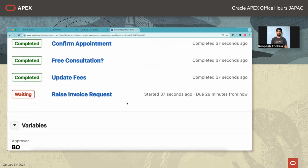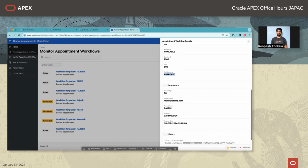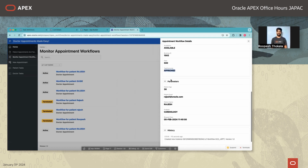Now the invoice request has been raised. Now it is with the patient whether he can approve it or he can wait, and after 29 minutes it will go to a terminated state like this. So within 29 minutes, I need to go ahead and approve this invoice request. Now you can also see, like I forgot to mention earlier, these are the parameters that your workflow is looking for.